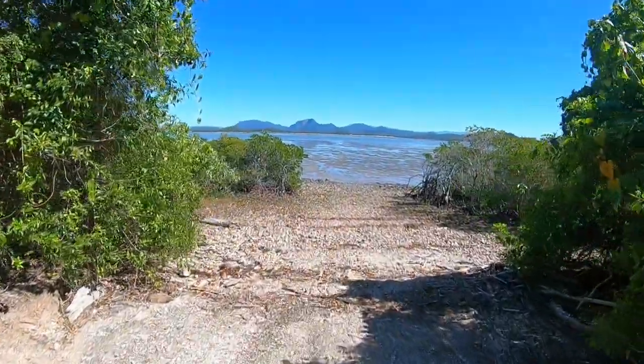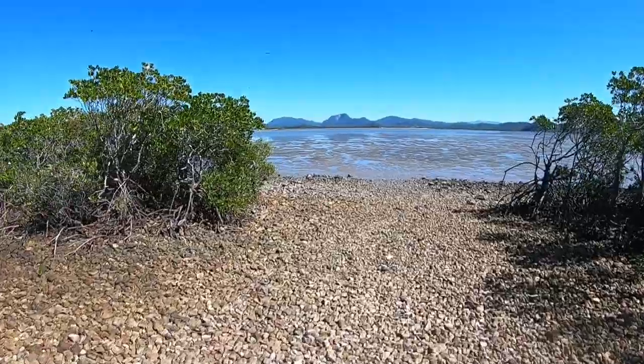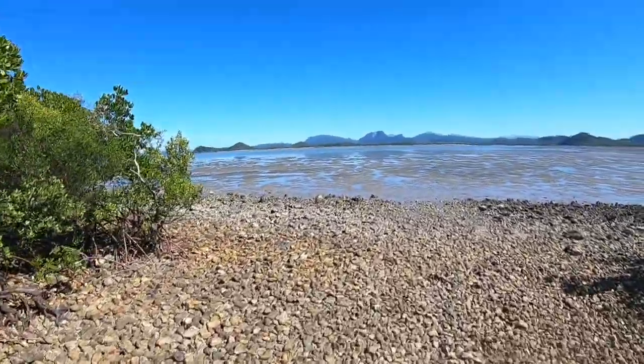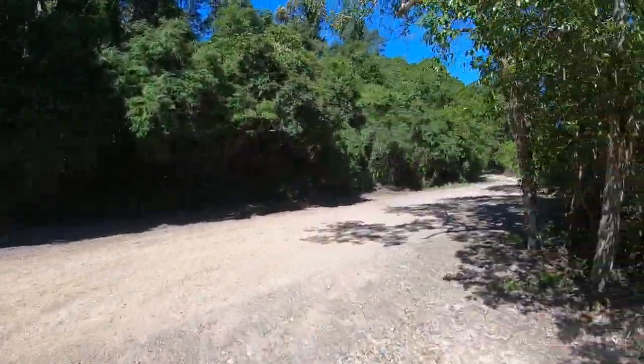The walk we're on is called the Yuberra Plant Trail. The Yuberra people were the first human inhabitants in this area, and there is a lot of evidence of their habitation that can still be seen on the walk today.